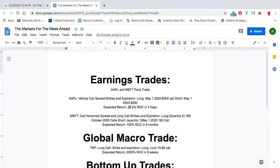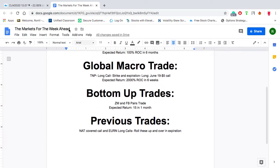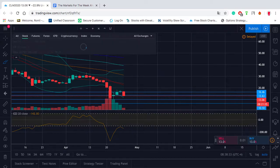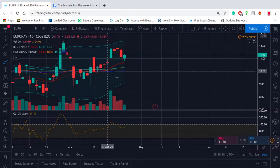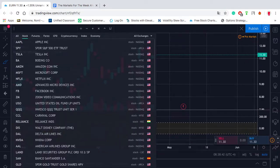But I just think this is a better way, get a higher return on capital, positive theta, all these good things right there. Okay, so global macro trades. Earlier we were talking about the next 10 bagger, and we mentioned Euronav, and Euronav has gone up a good amount. Another one that we mentioned has gone up even more.